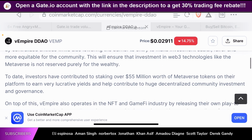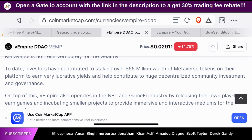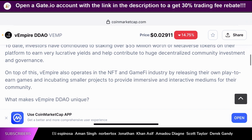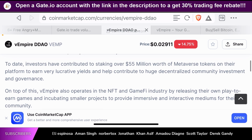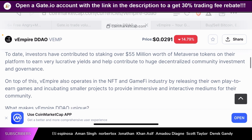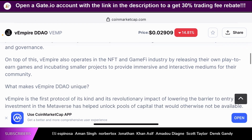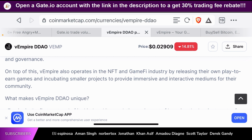On top of this, vEmpire also operates in the NFT and gamify industry by releasing their own play-to-earn games and incubating smaller projects to provide immersive and interactive mediums for their community. So they're also encouraging play-to-earn because it is a metaverse. There needs to be some form of activity for people to engage in the metaverse. So play-to-earn is the best way to engage the community. So they're encouraging that as well, and they're providing an immersive and interactive medium for the community to use, right?